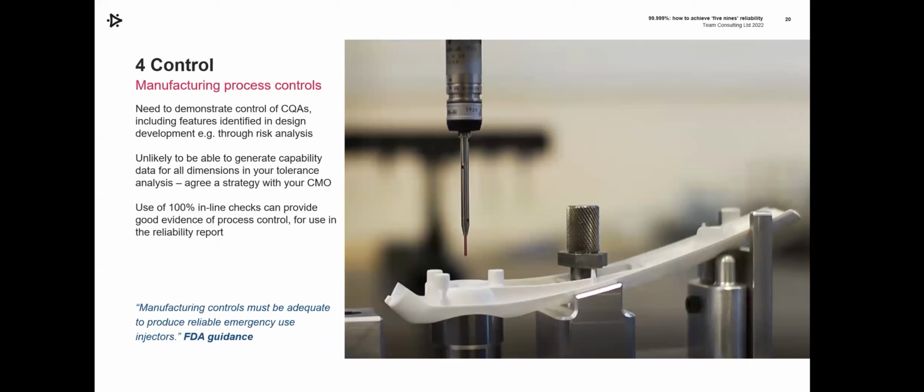The guidance talks about proving capability for individual components and individual features. You're unlikely to be able to generate capability data for all of those dimensions, say in your tolerance analysis. So you're going to have to agree a strategy with your CMO on how you can get the appropriate evidence to demonstrate that your design is capable of being manufactured. 100% inline checks can be useful as evidence of this in terms of process control for use in the reliability report.